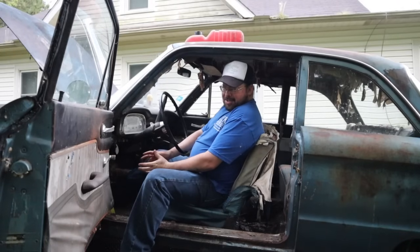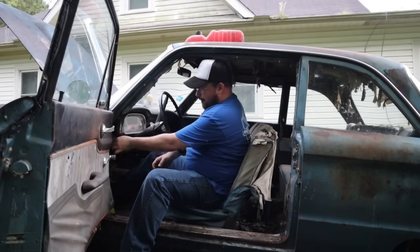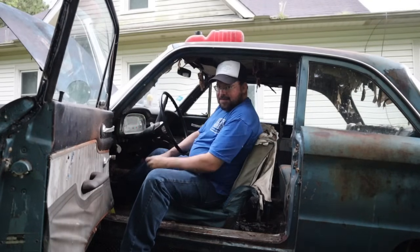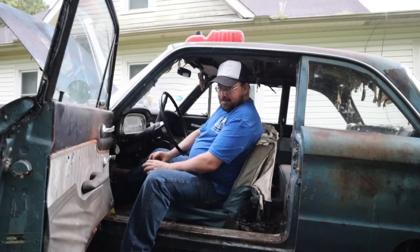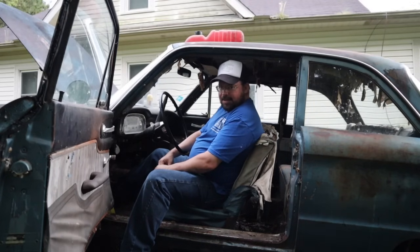Well, it wasn't the most glorious of runs, but it did start and run for a short period of time before it said, nope, not anymore. Yeah, there's all kind of stuff squeaking and rattling in there. I have a feeling something bad happened, but that's maybe another video. Probably not. I'm not a big fan of Fords, in case you hadn't picked up on that.